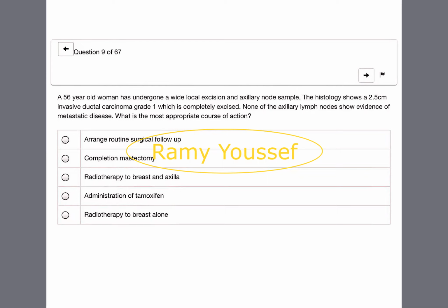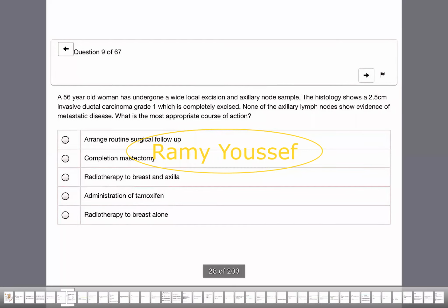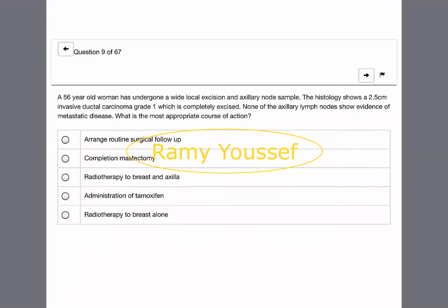Dr. Ghada. A 56-year-old woman has undergone a wide local excision and axillary lymph node sample. The histology shows a 2.5 cm invasive ductal carcinoma, grade 1, which is completely excised. None of the axillary lymph nodes show evidence of metastatic disease. What's the most appropriate course of action? Arrange routine surgical follow-up, completion mastectomy, radiotherapy to breast and axilla, administration of tamoxifen, or radiotherapy to breast alone.